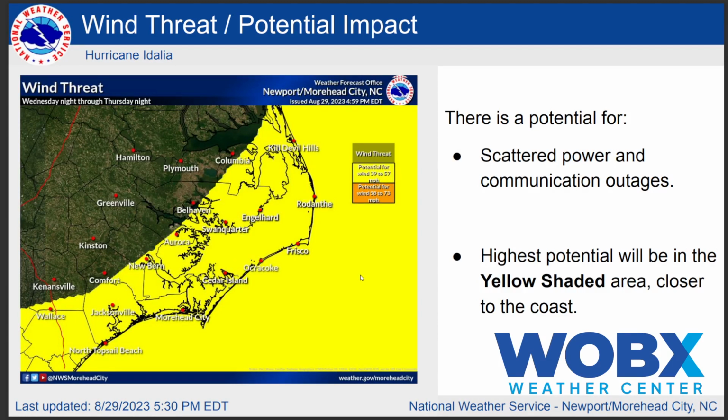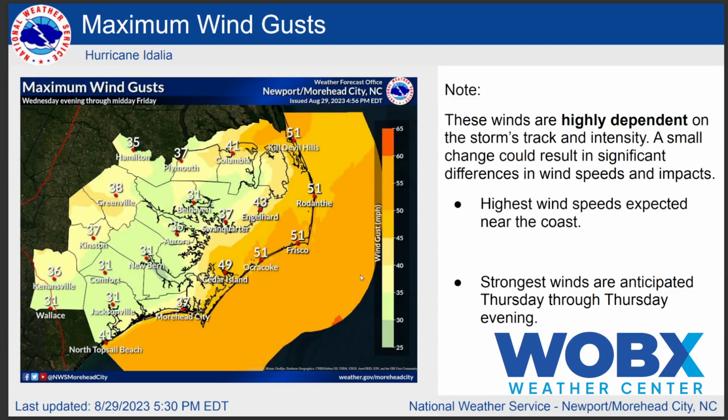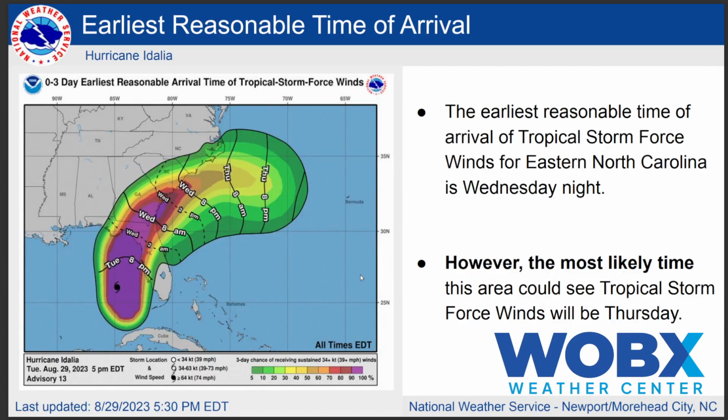The wind threat, that's all in yellow, anywhere from 39 to 57 miles an hour. That, again, is tropical storm force. Our max wind gusts could be as high as 50 miles an hour on the beaches, 40 miles an hour as you head inland. Expect things to start to deteriorate for us in northeastern North Carolina early Thursday morning.